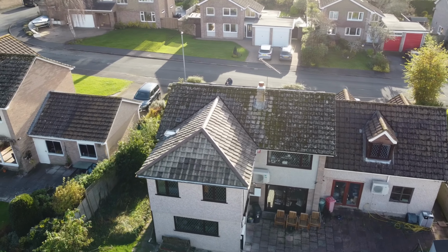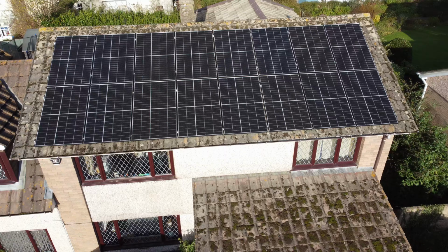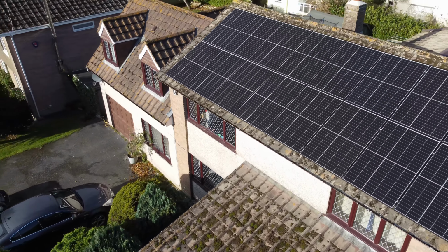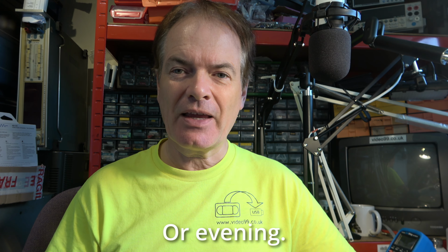So 2.5 years ago we had a solar system installed on the house and a Tesla Powerwall. The solar system is 6.4 kilowatts peak, but is on a 5 kilowatt inverter, and a single Tesla Powerwall 2 with 13.5 kilowatt hour capacity stores the charge from the day when there's more than we need and discharges it at night. And crucially also, it can be used during the winter or when it's not sunny to take energy from the grid at cheap rate and give us that during the day.